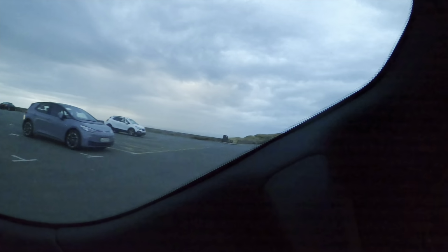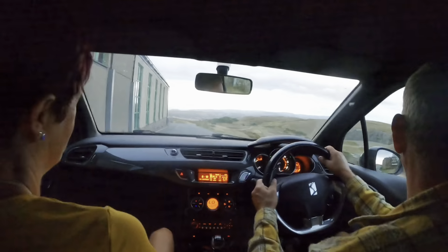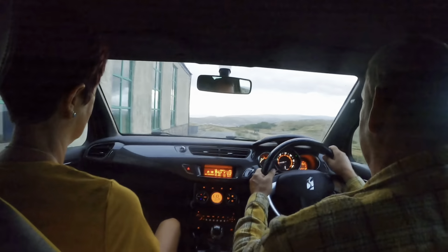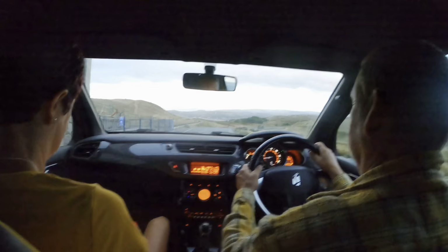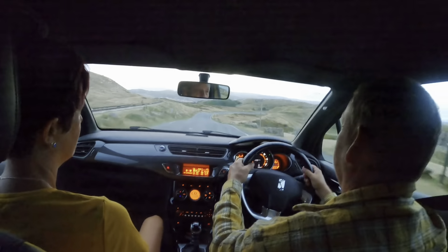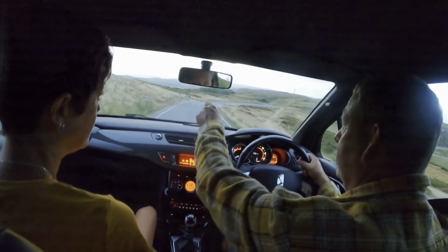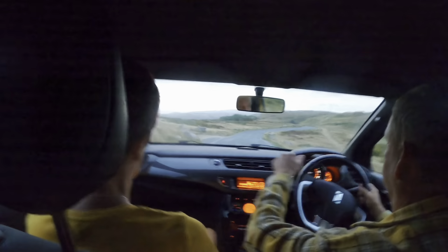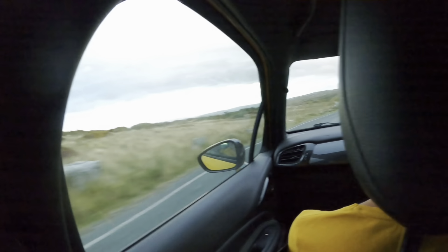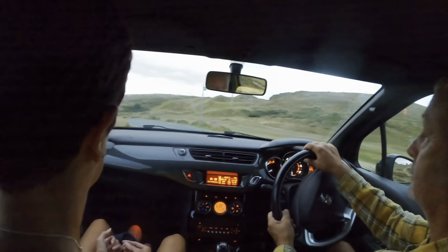Awesome. Bloody awesome. It's a good view when we come down this road. Over in that direction, you've got the Lake District. Of course, because we're already in the north.